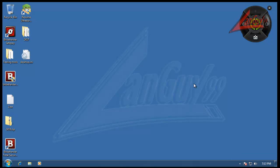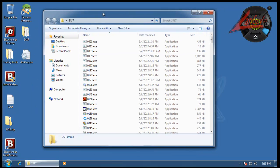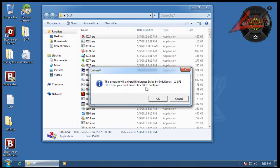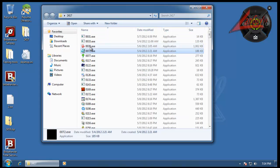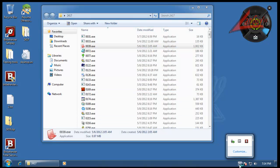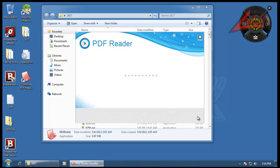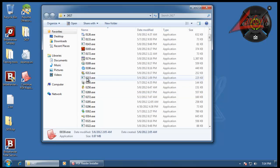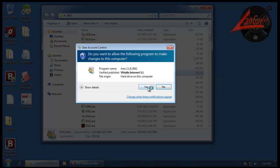So what I'm going to do now is I'm going to connect back up to the internet because I want to see how it handles the unknown files. So we're going to run a number of these and see what happens. Alright, that was something. Okay, that's 2. Let's try this one.